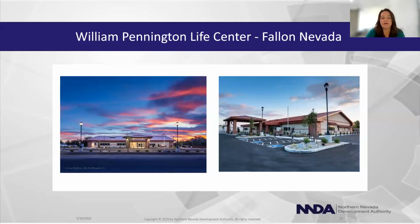Okay, so here we have the William Pennington Life Center. NNDA worked closely with Churchill County to identify the desire to fulfill the need of the community by means of a senior center. What was once a dilapidated gas station is now the William N. Pennington Life Center in Fallon, Nevada. NNDA used $45,000 of our brownfield grant money to assess the property that was thought to have contamination due to the age of the gas station.